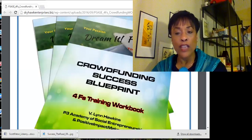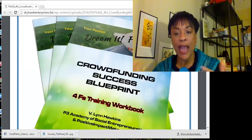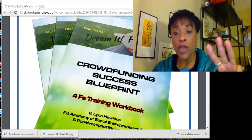Indiegogo has recently added an option, I forget what they call it, but you can select that and you can continue fundraising after your goal deadline. And there are some stipulations to that, but that's working. That's a great addition that they made to their platform. And there's the third type of platform.